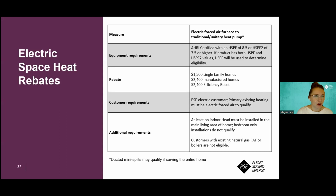These installations will be sent for verification. We have 100% verification on these, so you'll just want to double check that you are in fact meeting that requirement in order to receive the full $1,500 rebate. And if it's not serving the whole home, you still will be eligible for the $800. However, that's a good distinguisher, especially if this is offered as an instant.